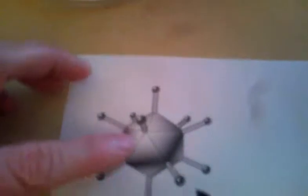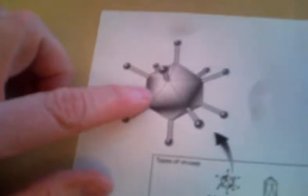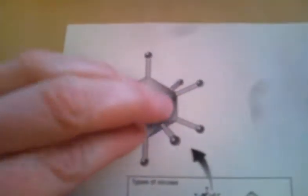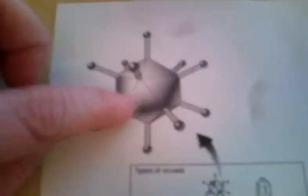It's got an icosahedron outer shell. It's a polyhedron with 20 faces, all triangular shapes, 30 edges, and 12 vertices. And it's very interesting that the outer shell gets formed from identical subunits, and as it turns out, this polyhedron is the most optimum shape that those subunits form. And you've got to think how amazing it is that those proteins can assemble into that shape.